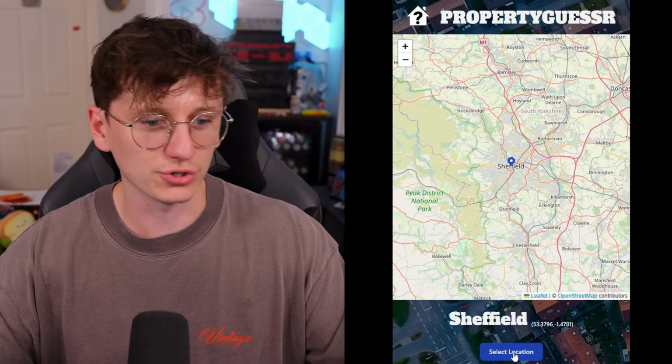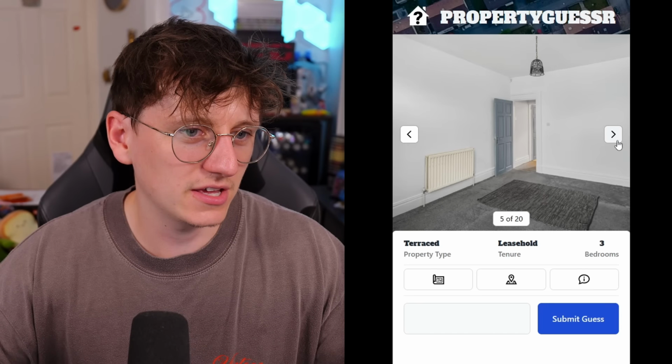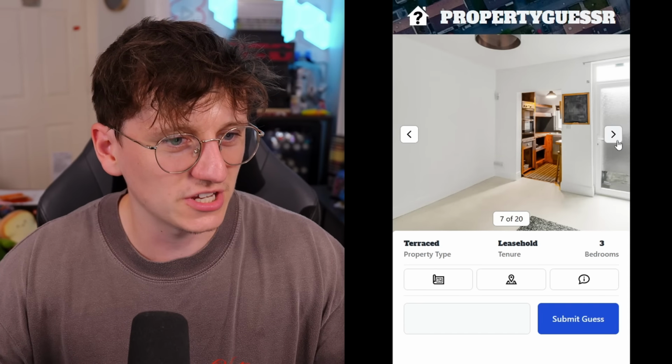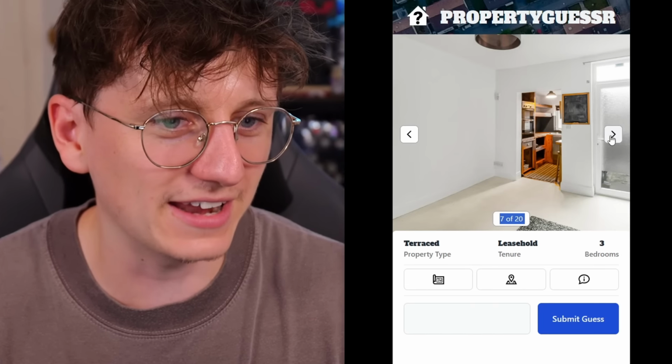This is the one that is closest to where I currently live. It's another terrace property. Leasehold. It just makes me mad when I say leasehold. I don't like leasehold at all. We have a not currently being lived in property. Maybe this is ex-student accommodation. Another. Oh, it's gone blue again. Help.